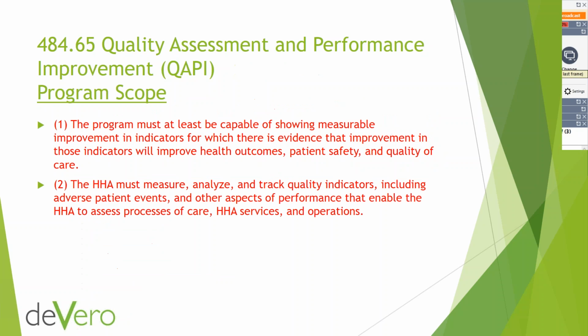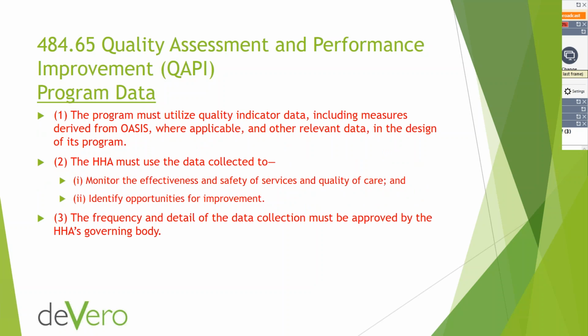So the program scope, the agency must be at least capable of showing measurable improvement in indicators of which there is evidence that improvement in those indicators will improve the health outcomes of the patient. The agency must measure and analyze and track quality indicators of those practices. So those need to be happening on July 13th, if not sooner. The program must utilize program quality indicators where applicable. Home health agency must use the data collected, monitor the effectiveness and the safety and quality of the patient care, identify opportunities for improvement. And the frequency and detail of the collection must be approved by the governing body. So you set the frequency of those processes yourself, but they need to be implemented in that process.